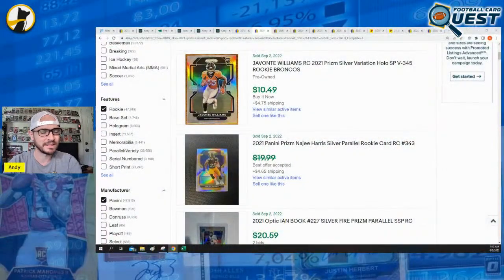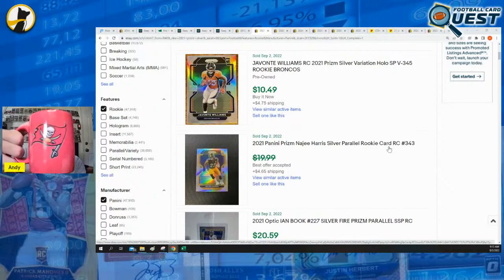What's going on, Broncos? Gridiron Stars. Good morning. Friday AM session. Got to get some analysis here on Friday morning. Got the coffee going. Got the Bucks coffee mug today.